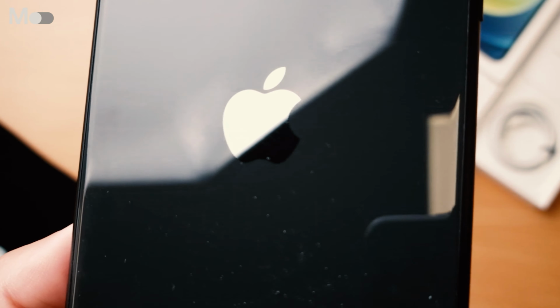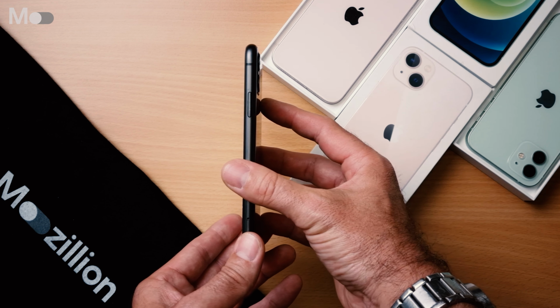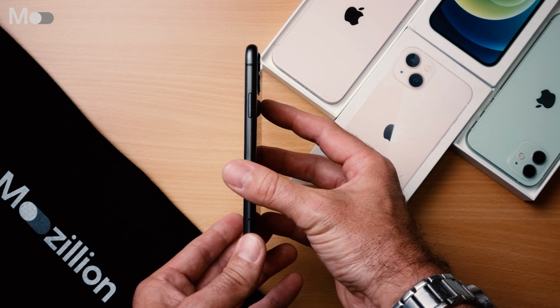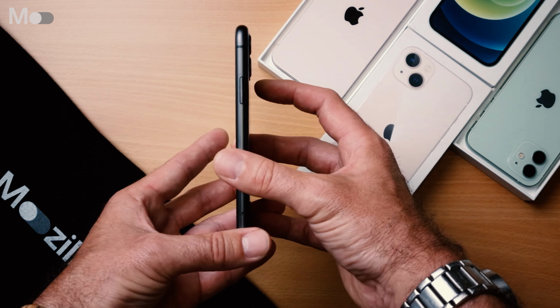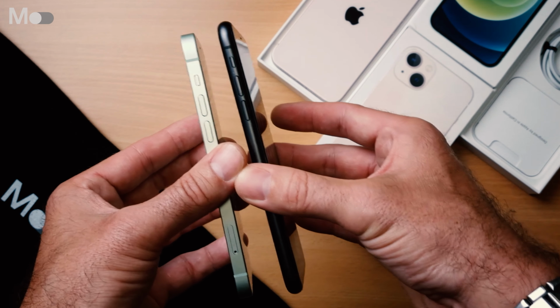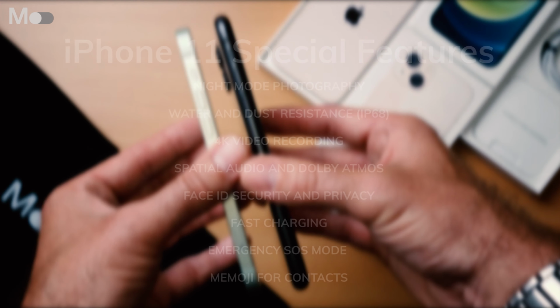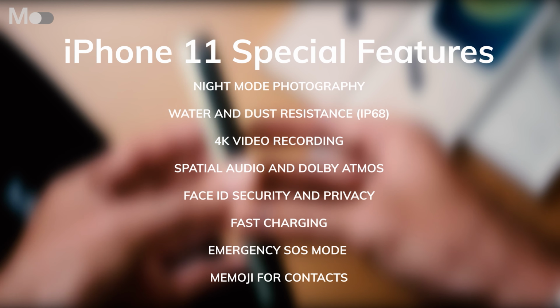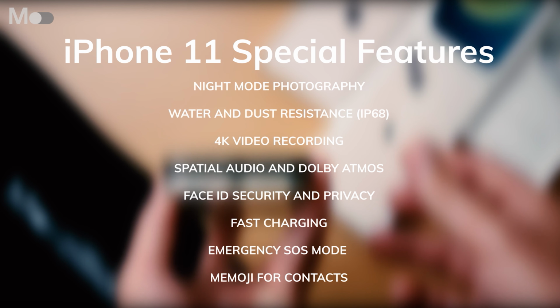So first up, let's take a look at the design. The iPhone 11 continues the bezel-free design that Apple pioneered with the iPhone X. The screen's glass runs right towards the edge of every phone, where it tapers slightly towards the metal edge of the chassis. The iPhone 11 is the last phone so far to feature curved edges, which actually help it sit more comfortably in the hand. And if you're planning on accidentally dropping it in water, you'll be pleased to know that the iPhone 11 is waterproof to 2 meters for up to 30 minutes.